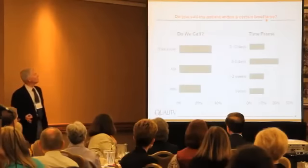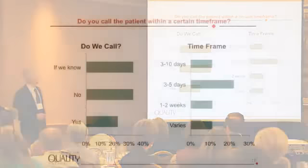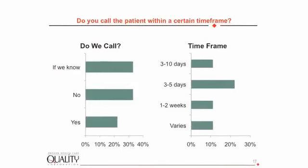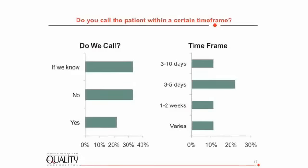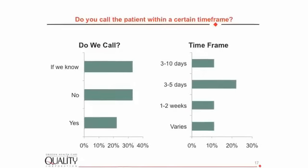Do you call the patient within a certain time frame? You as the PCP, as the clinic. If we know that the patient has been discharged, well, certainly. And when will that happen? Well, if we know, probably within 3 to 5 days of discharge.